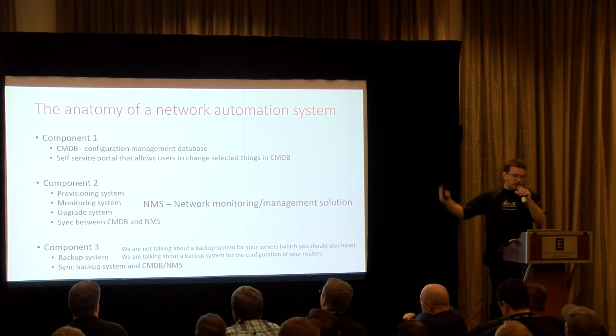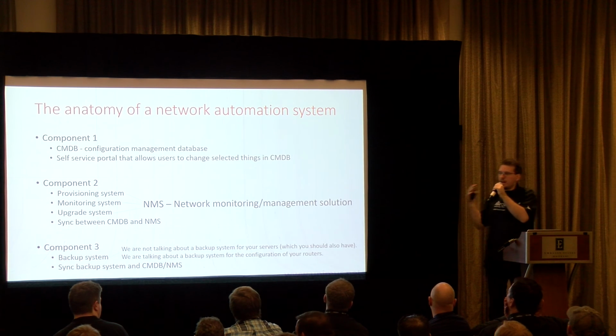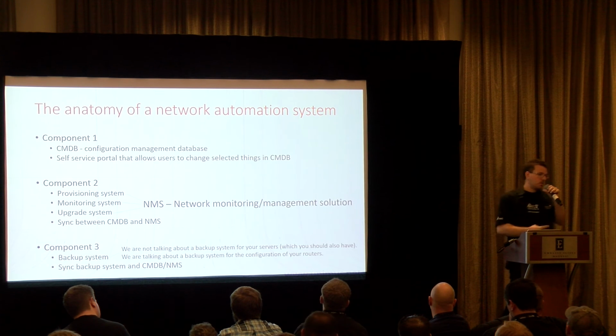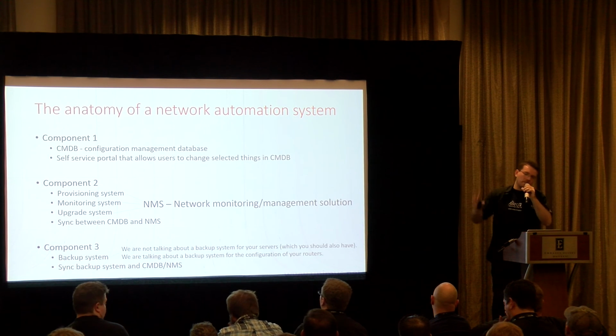So yeah, why backup? Well, first of all, it's the last line of defense for you. Even if you have automation, having backups of the actual proper configuration that you know was deployed on your devices and worked at some time is very useful if your automation system breaks for however many reasons.